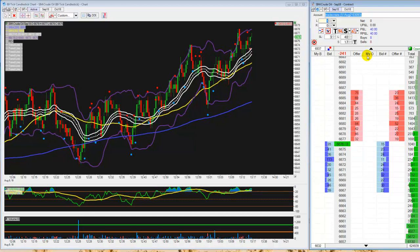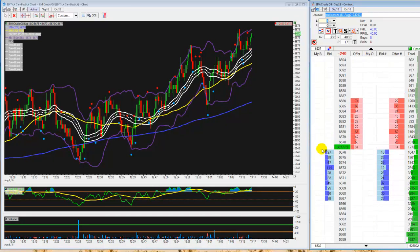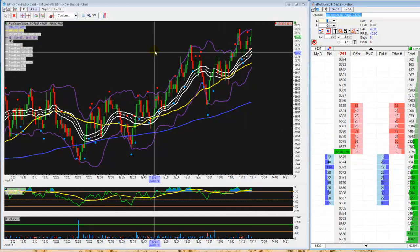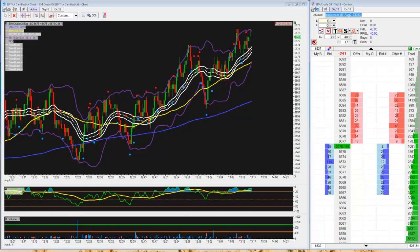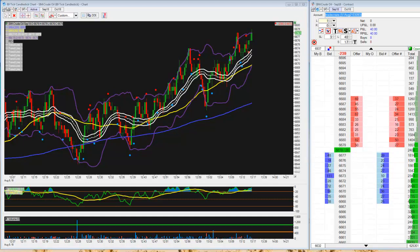1.5p or a 1R stop. So 71, 66.71. We need to move to 66.91, which is a 1p. So let's see.